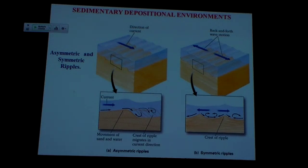But sometimes I'm in areas where I've got tide. Part of the time, the majority of the water is moving this way. The other part of the time, the majority is this way. So I've got a back and forth motion of building these ripples. Some of the time, it's eroding on this side, depositing here. Other times, it's just the opposite. So now I don't get asymmetric ripples. I get these little cuspate symmetric ones instead.